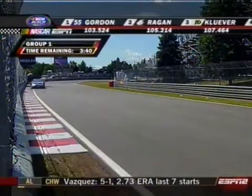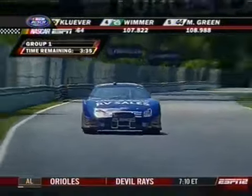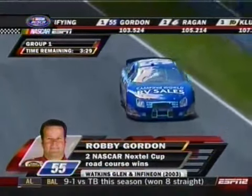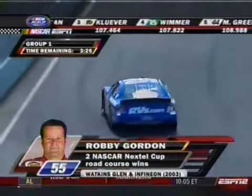Like all other NASCAR Busch Series races, this is an impound race. So once they're done with qualifying, they bring their car to an impound position on pit road, and that's it. Aside from a couple of minor adjustments, you're not going to be allowed to touch them before the race starts later today. It's going to take that long for the brakes to cool off.